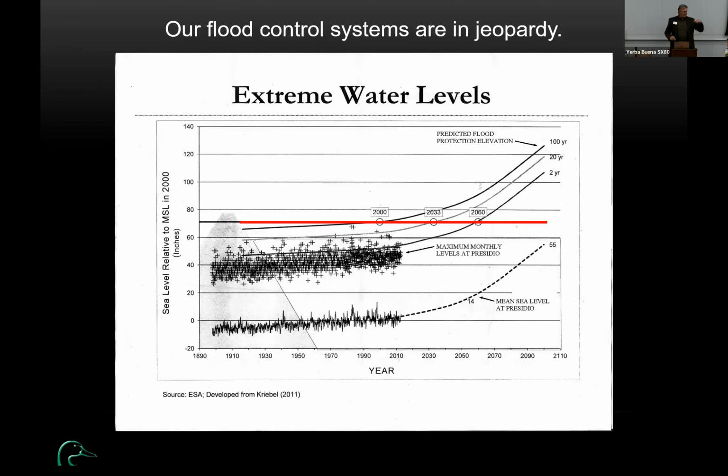And that's kind of our flood control elevation, right? That's what we're protecting against. And that too follows the sea level rise projections out. The red line that goes across represents our current flood protection level. And this starts in 2000.